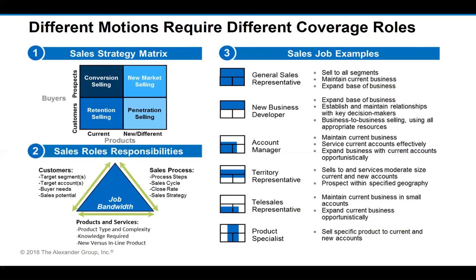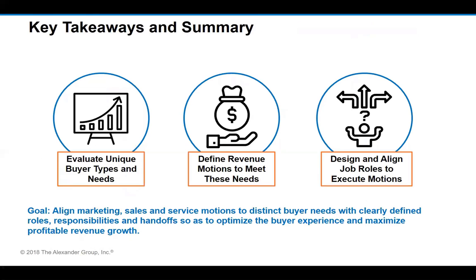What are the key takeaways? First, you need to understand your unique buyer types, understand that buyer journey and multiple points where those decisions are being made. Secondly, you need to define your revenue motions. What are the activities that you anticipate needing to take place in order to convince folks to use and benefit from your services? And lastly, you need to design and align those job roles to execute those motions.